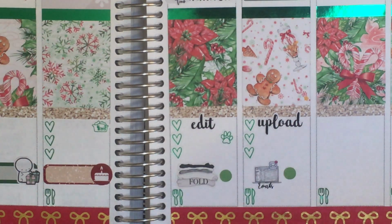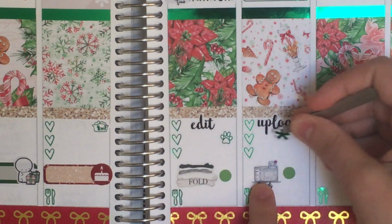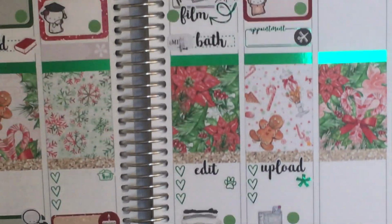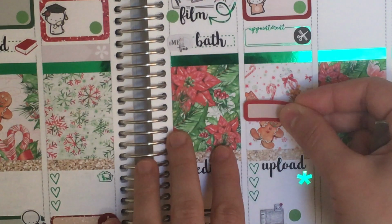And then for my files, I'm just going to take one of the asterisks from the foil sheet and put it across from one of the hearts there. Great. So that's all the to-dos. Cool. So then I just need to mark my meeting there. So I can take, yeah, maybe another solid red center.